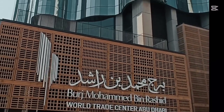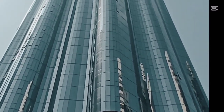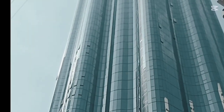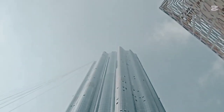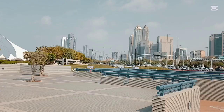Abu Dhabi. Now, when you hear that name, what comes to mind? Skyscrapers, business deals, that kind of fast-paced energy. But what if I told you that right in the heart of it all, there's this oasis of calm, a place to just breathe and take in the beauty of the coast? It almost seems contradictory, doesn't it? That kind of contrast. Exactly.